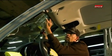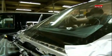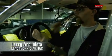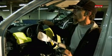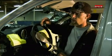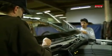Since armored cars need special glass to stop bullets, all the original glass is basically garbage. Still, removing it requires considerable care to avoid damage. What we'll do is we'll use this to cut the glue that holds the windshield in. And we spray a little bit of window cleaner on there so it helps this slide so it'll cut it a little bit faster. The hardest part is getting down through the bottom without damaging the dash and getting up underneath the headliner and not damaging anything.